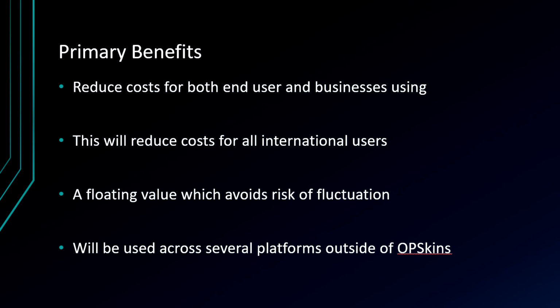There's also a floating value which avoids the risk of fluctuation. What I mean by this might need a bit more explanation. Let's say for instance, as of right now, Wax Token is worth, let's make up a fictional number. At the point of me recording this episode, it's just shy of $3. Let's say right now it's worth $3. It fluctuates to about $3.25 in a very short amount of time, and all of a sudden your skin that you sold for 3 wax is now worth, let's say, what previously was 2.7 wax. So there's a big fluctuation when it comes to prices, especially in the cryptocurrency market. This actually avoids that.